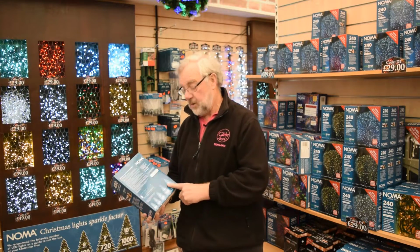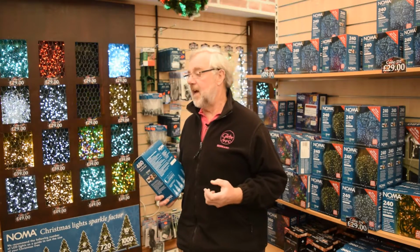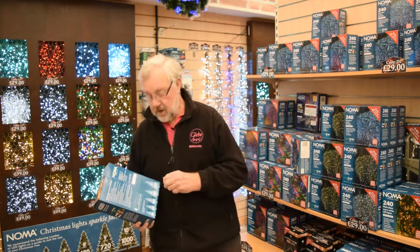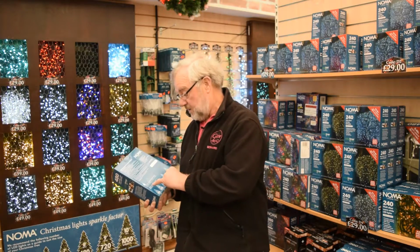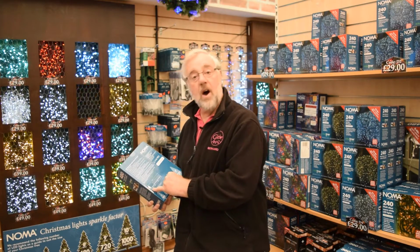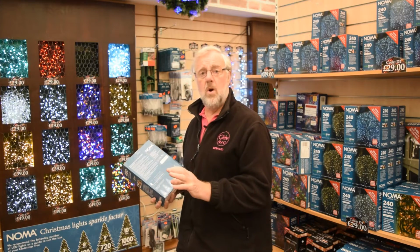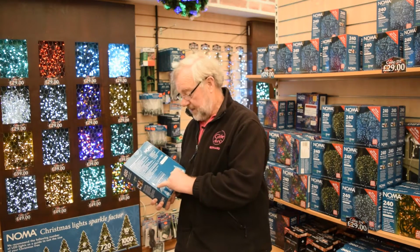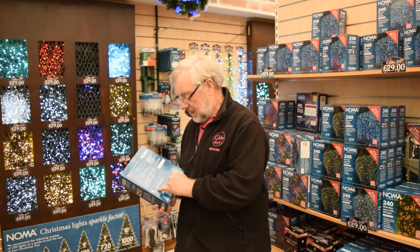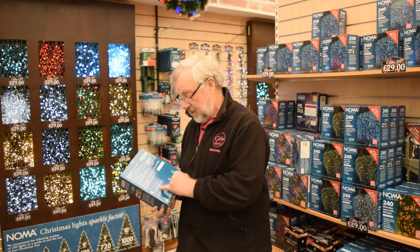So very useful indeed. The other thing is, with the range of quantities that we're actually selling now, right from 40 to 720, the other useful bit of information on the back here is that, first of all, it's telling you how many meters there are of lead from the transformer to the first light. And on all the lights that we've got, that is a standard 10 meters.